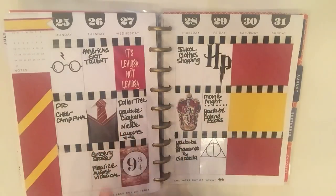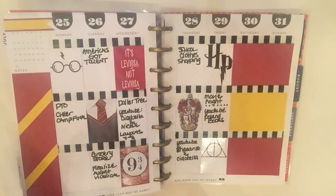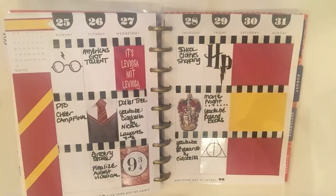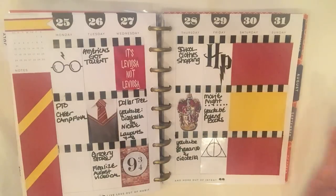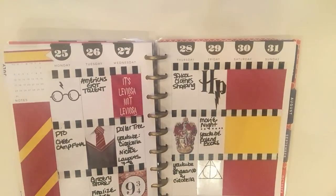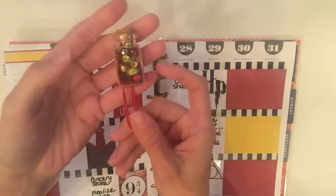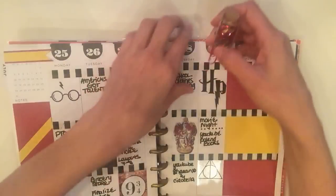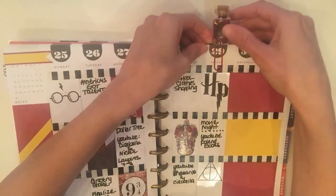Okay, so now that I have this in my happy planner, I have been looking at this, and again, I love the way that it looks. I just really think that these pieces right here, oh my God, it just brings Harry Potter and his house to life. But I want to add one more thing, because what is Hogwarts and Harry Potter without some potion? So I wanted to create a really unique paperclip. And I have come up with this. And this is a bottle filled with what I'm calling Gryffindor magic. So I'm going to go ahead and add this to my spread.